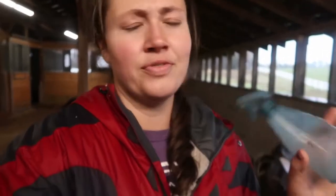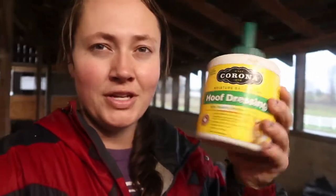I'll be doing that as my coat polish. And then I will also do some hoof dressing to help with his feet. His feet are absolutely fine, but I like to do this once a week as a preventative measure. And then I will probably pull his mane, and definitely detangle the tail, for sure. Am I missing anything? I don't think so. Make sure I pick out his feet, of course.